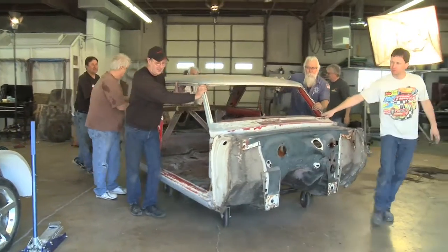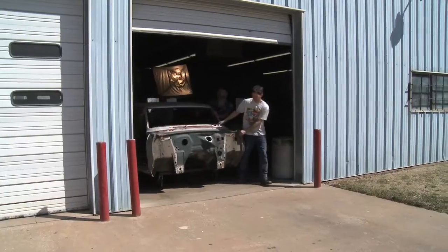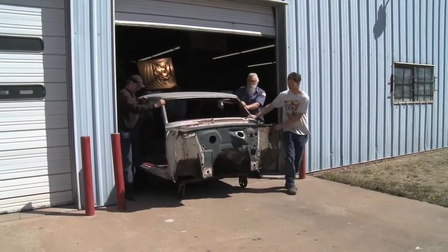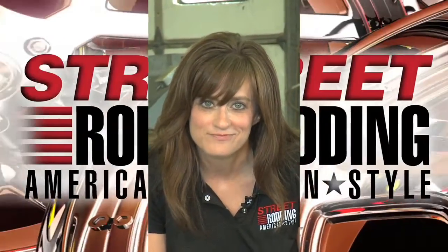So what's next then? Well, it goes to the media blasters now, gets stripped, and then we'll start replacing the panels once we get it back. Awesome. I am so excited. I cannot wait to see the finished product. Yeah, me too. We are not even close to being done with this sweet Chevy II, but hopefully next week we'll pick up where we left off, have the body back and ready to be painted. But don't forget, shh, it's still a secret.